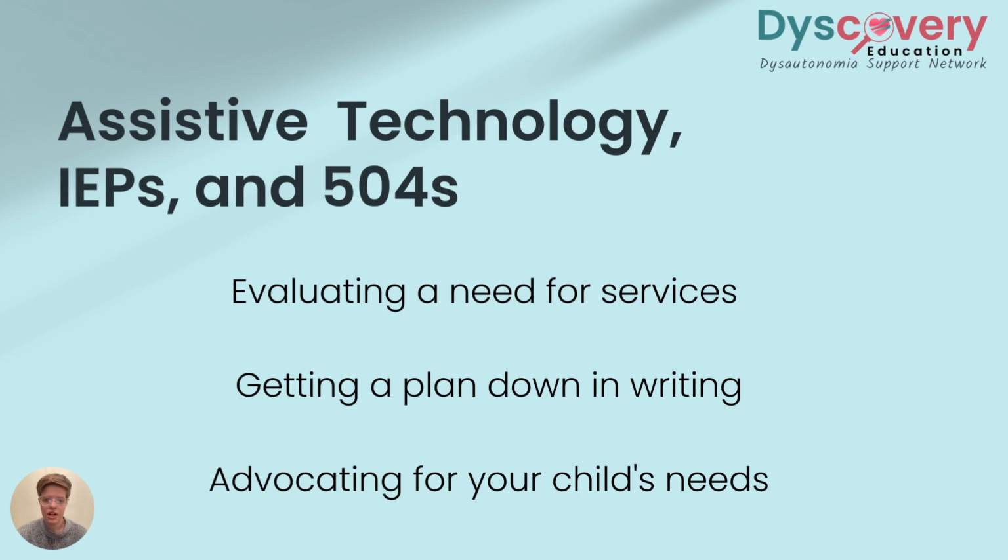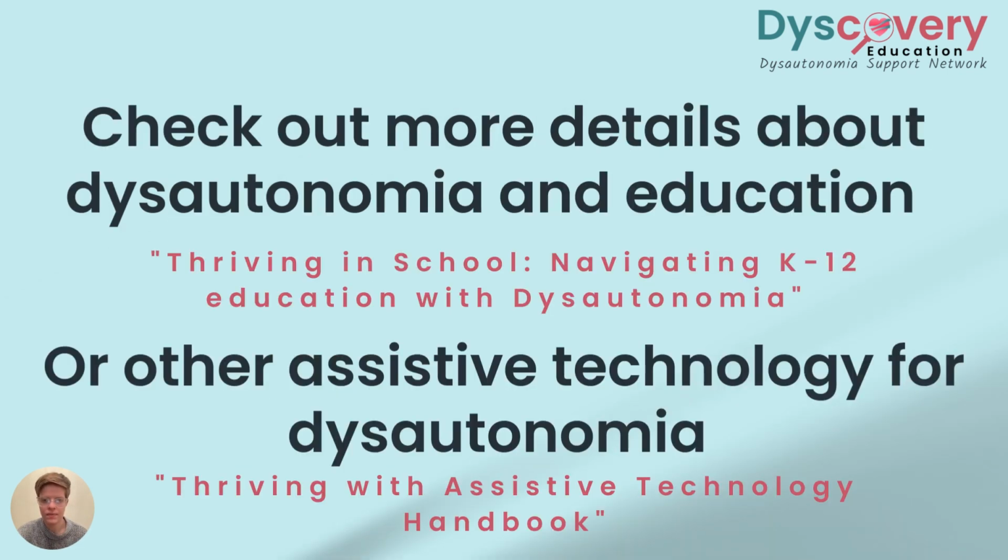While some of the devices talked about today are free, or are things that are implemented for homework management or simple changes in school supplies, other devices are more complex. These devices may fall under accommodations and modifications under a 504 or IEP, which would be permitted within the school, within the class, and/or provided by the school. To learn more about the differences between these two processes, who qualifies, and how to inquire about these, check out Thriving in School: Navigating K-12 Education with Dysautonomia on the DSN website. A link to that handbook will be included at the end of this presentation.